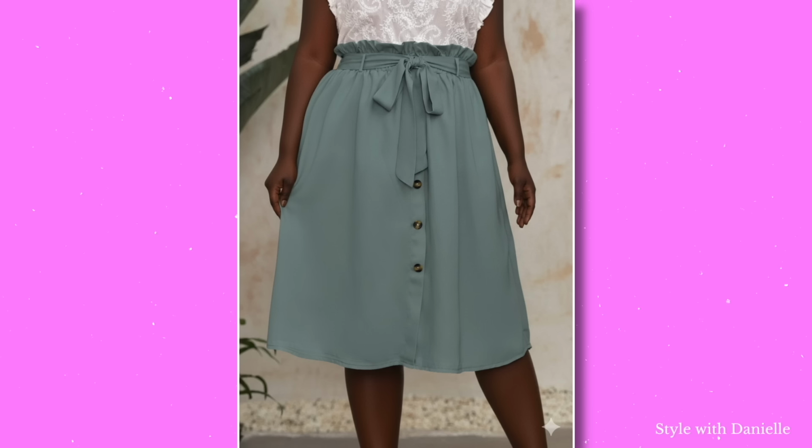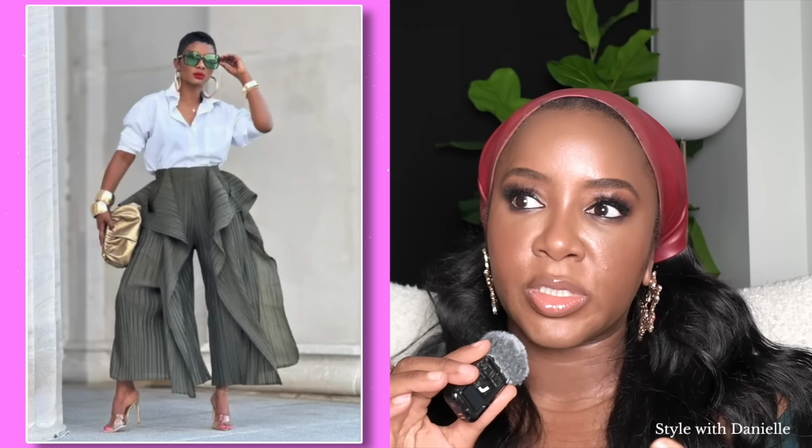So you can think of things like paper bag waist pants, or skirts or shorts bottoms, origami waist, ruffles. There's ways that you can strategically dress around that, but for the most part, a lot of times those things are going to make the bigger belly area look even bigger. And if that's not what you're trying to do, that's not what you're trying to do.